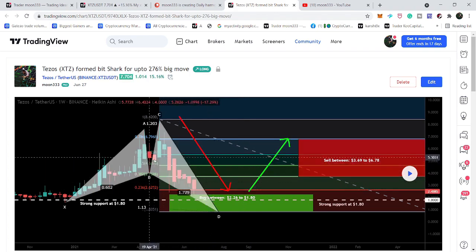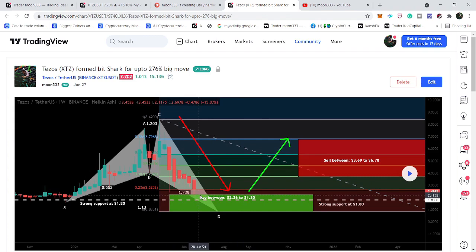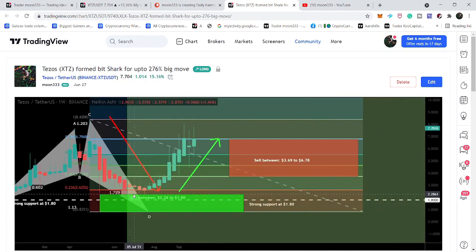Right now we can see that the price line was entered here, and I was expecting that we can have another chance to catch it from the buying zone, because at that time it was moving at $2.49, and you can see that the price line again moved down in the buying zone. I've just played the chart, and you can see here the price action again entered in the buying zone, moved down to $2.09 and rallied up to $8.03. That is more than 250% rally so far.